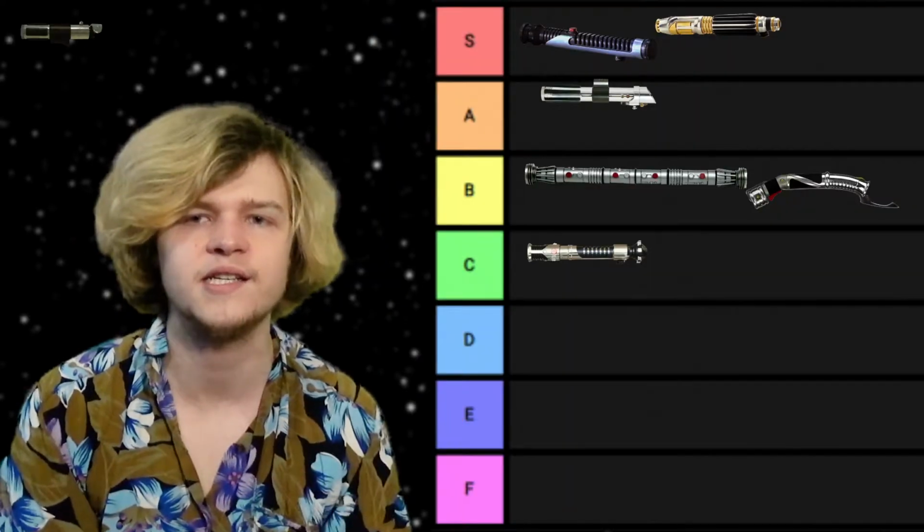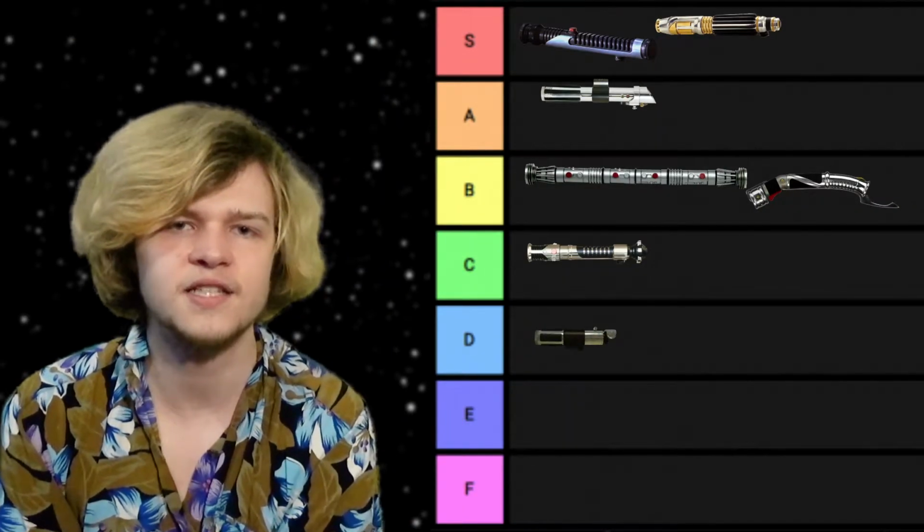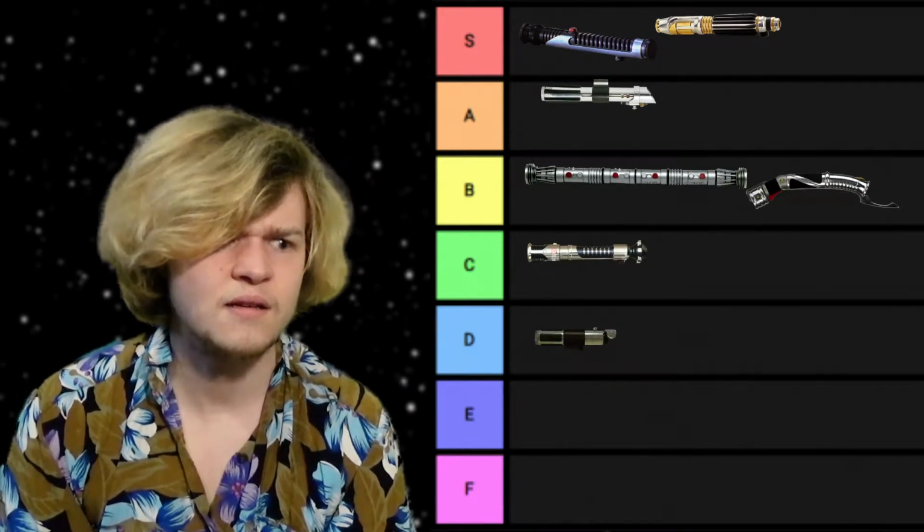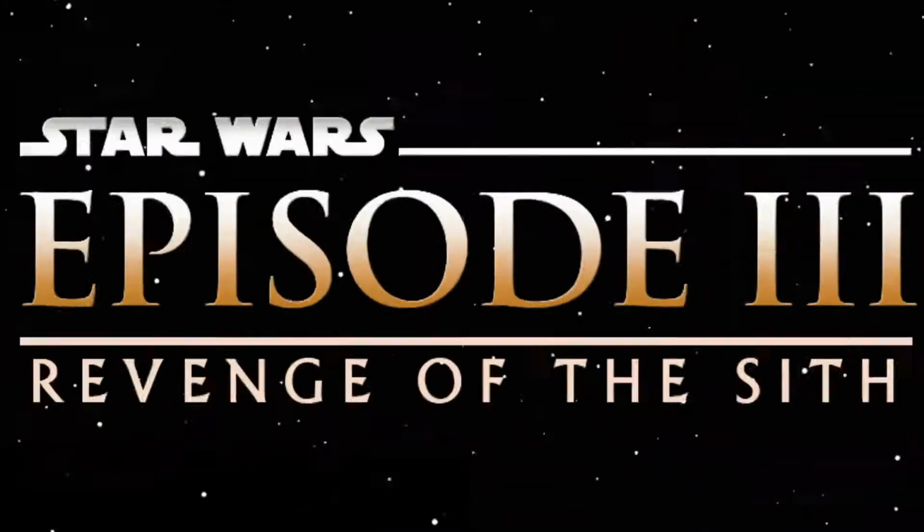Their activator box isn't really an activator box because it's just a normal button inside this rectangular plastic shroud. So what the fuck was the point of making an activator box in the first place? Put it in D. Yeah, it's not the worst lightsaber I've ever seen, but it doesn't look good. It doesn't feel good. Fuck it.